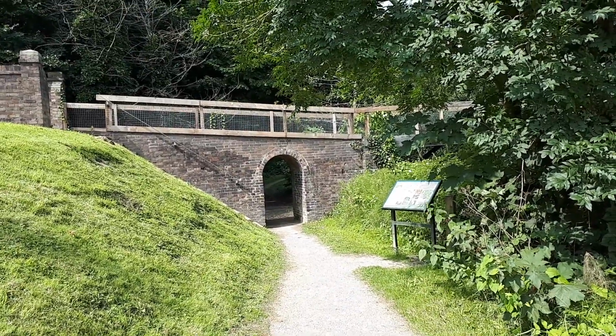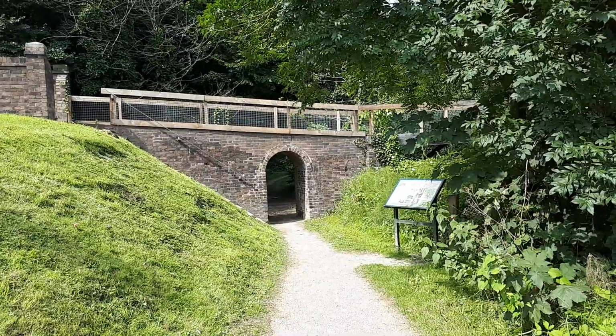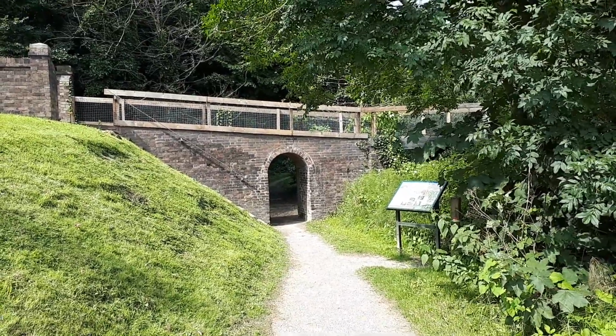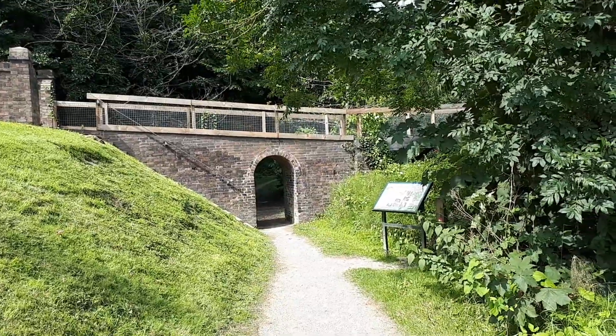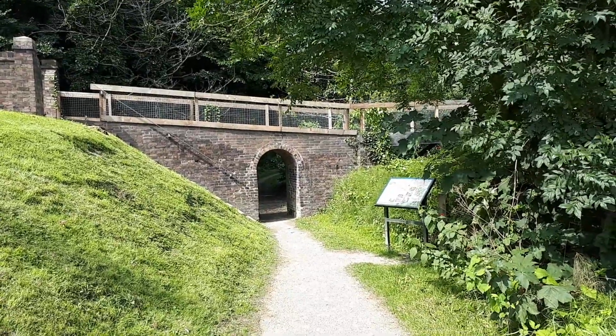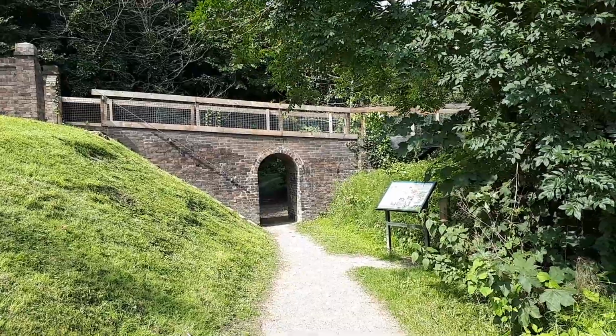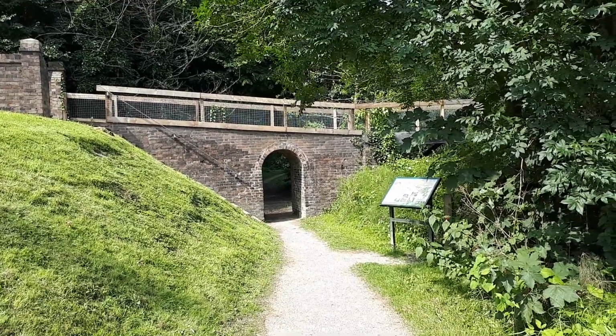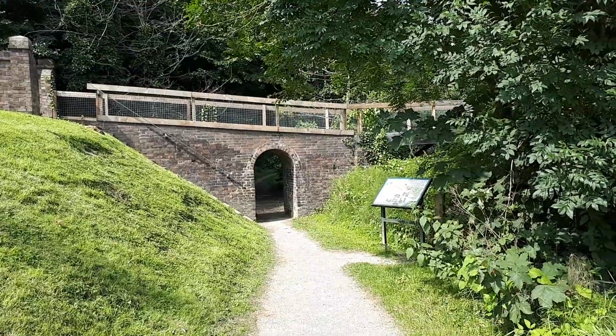So when you watch last Saturday's video about Coalbrookdale along this path, together with today's video, providing all goes well, then the two videos together will hopefully be a lot better than either video by itself. But we'll see how it pans out.